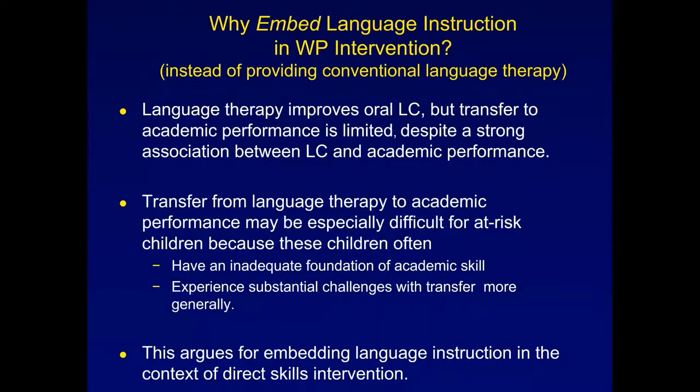Well, the next question is, why might we embed language instruction then in word problem intervention instead of providing conventional language therapy for these children? Well, language therapy improves oral language comprehension, but research in reading and math has shown that transfer to academic performance is limited. And that's despite a strong association between language comprehension and academic performance.